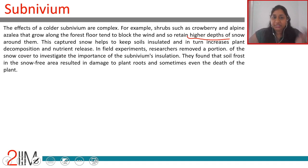In field experiments, researchers removed a portion of snow cover to investigate the importance of the subnivium's insulation. So they did an experiment. They removed a portion, and what did they find? They found that soil frost in the snow-free area resulted in damage to plant roots and sometimes even the death of the plant. So then what did they see? They removed some snow to reduce the snow there. And what happens if the snow is reduced or gone? Then the plant roots are damaged. Now, if plant roots are damaged, what happens? It results in the death of the plant.